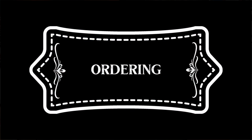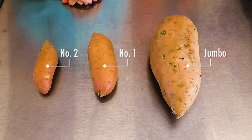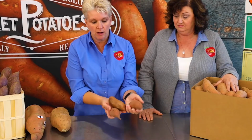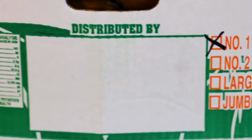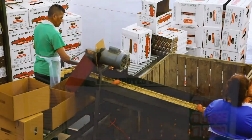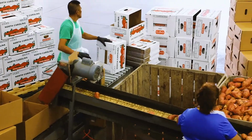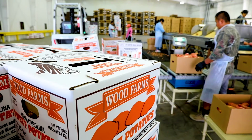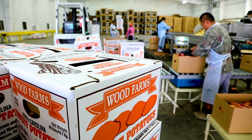A USDA number 1 potato should be what you're speccing for school food service. If we get a number 2 potato, those potatoes are usually used as canners or they're usually used for processing. You can see how much smaller those potatoes are. A jumbo potato, such as this one, would be used for processing for fries or purees. You want to request a USDA number 1 that has been cured and has maintained a handling temperature of 55 to 60 degrees after curing to its destination.